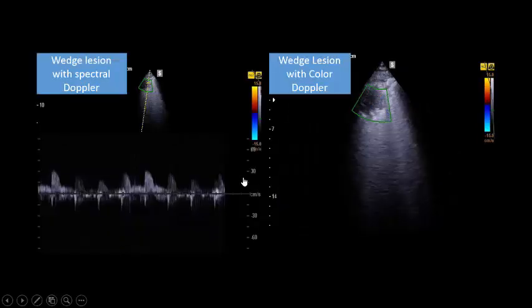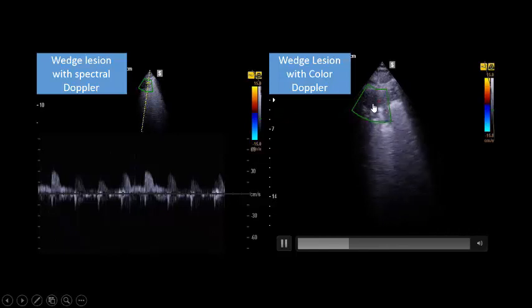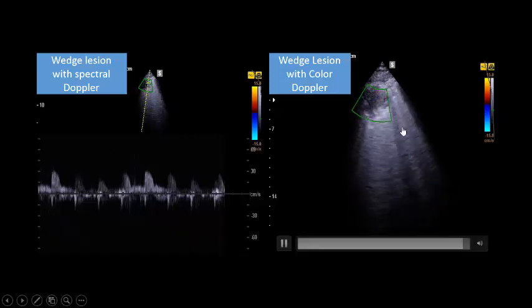Okay, what if this pleural-based subpleural consolidation is infection, not infarction? I decrease the scale here to 15 and you see here a lot of color inside the lesion because this is pneumonia and not infarction, a lot of color. And moreover, if you fire the spectral Doppler, you will find very good spectral Doppler of the pulmonary arterial branches here. Okay, this is very important.